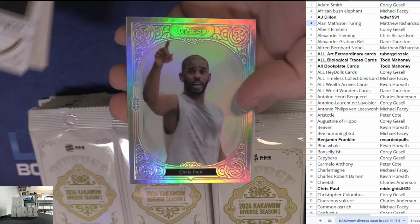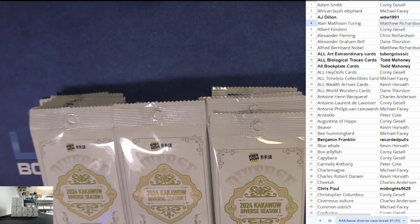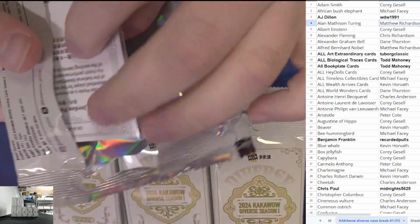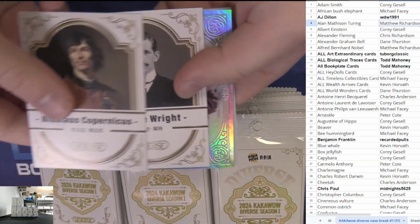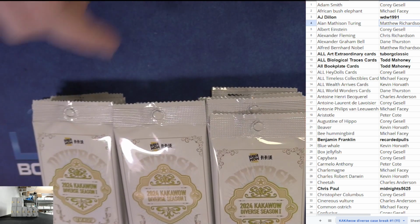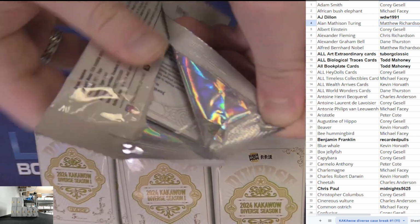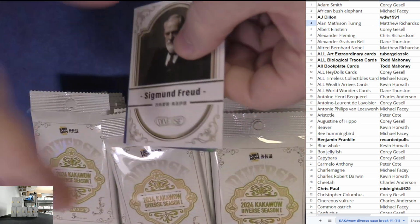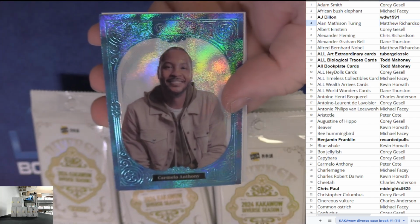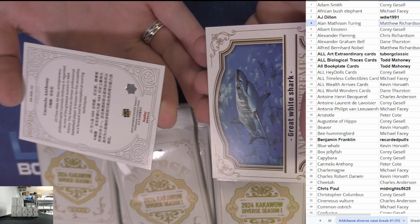George W. Little Chris Paul refractor. This giant squid. This is crazy stuff. Jordan Poole refractor. Another Poole chrome. It's like a mix of chrome and paper. Sigmund Freud's. Carmelo Anthony. He was wearing a player mojo. That's the blue chrome.